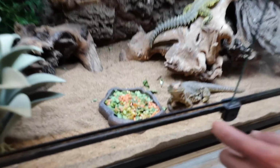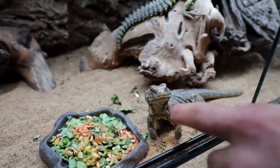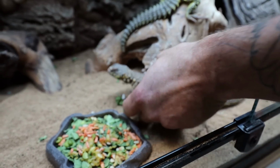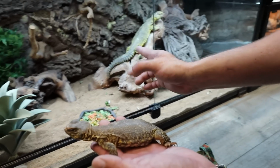So these Nigers are really cool. You get this little orange on their face. I'm kidding, that's carrot. You just got mushy carrot on you. So these guys will get this big yellow banding across the back of them. This one's starting to get it already.